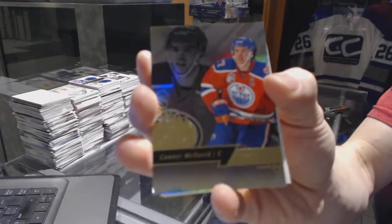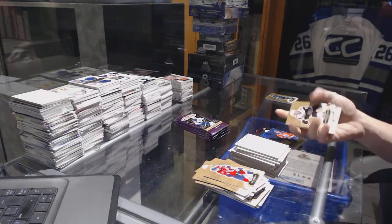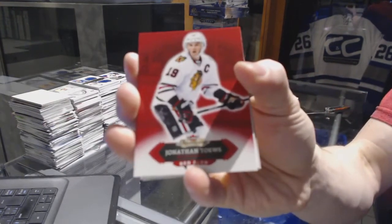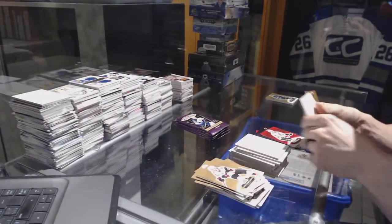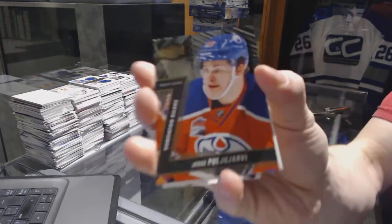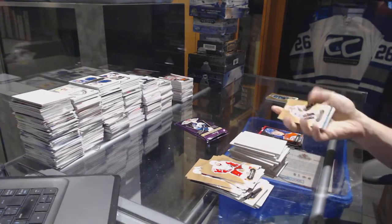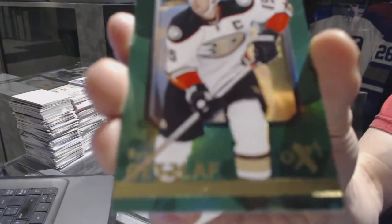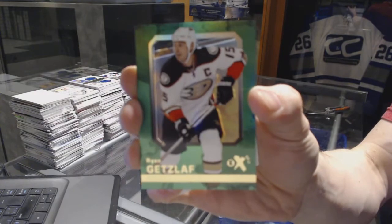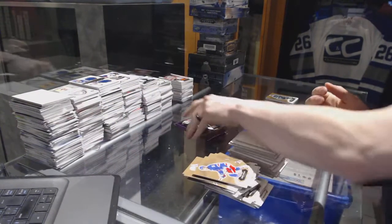Flair Showcase for the Edmonton Oilers, Connor McDavid. Red Glow for the Hawks, Jonathan Toews. Metal Universe for the Oilers, Jesse Puljujärvi. We've got an EX for the Anaheim Ducks, Ryan Getzlaf.